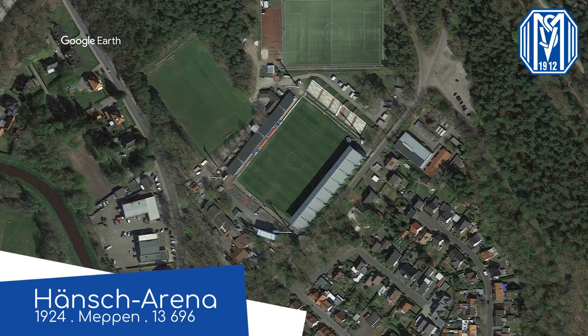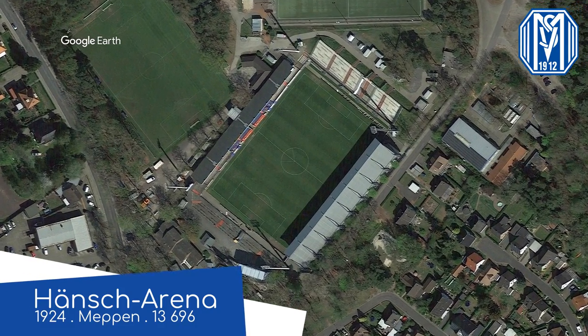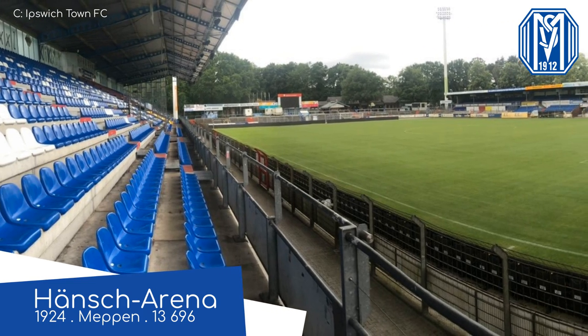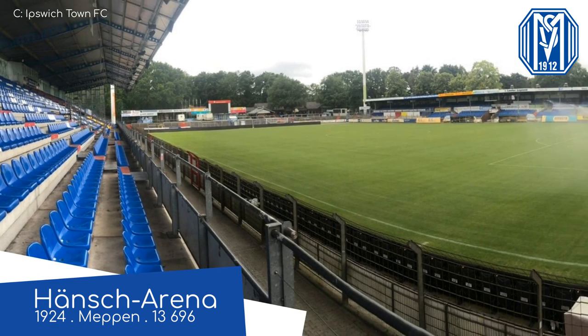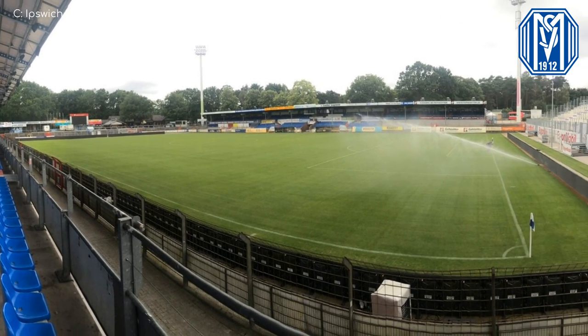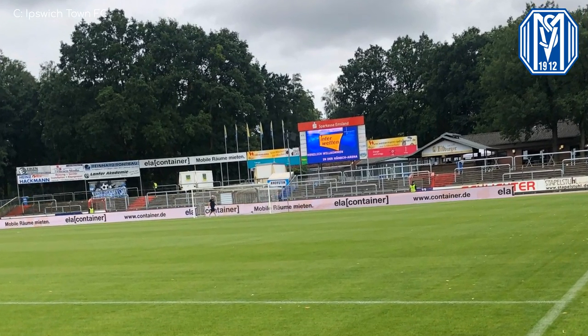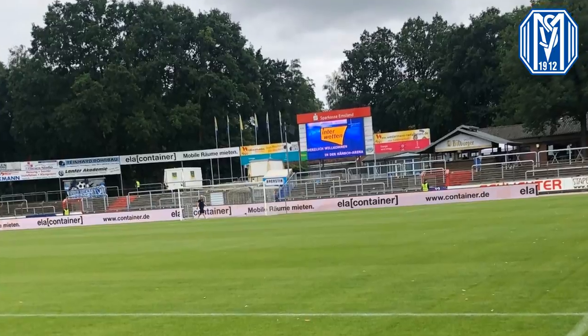Hans Arena. Not long ago, when the club had yet to be promoted to the third tier, the stadium's amenities were quite rudimentary, even including some benches rather than proper bucket seats in some areas. But it has since been given a minor upgrade and is looking a lot better. Still, uncovered terracing makes up about half the capacity.